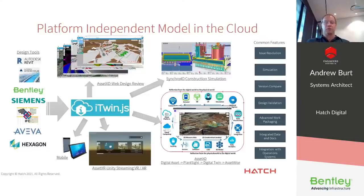web-enabled tools are driven off the same independent cloud hosted model that can interface with all the different software vendors that most of us use to execute our projects, whether that be from Bentley, Siemens, Aveva, Hexagon, Autodesk, or anybody else out there. They certainly interface with most of those major vendors, or nearly all those major formats of files that we encounter.